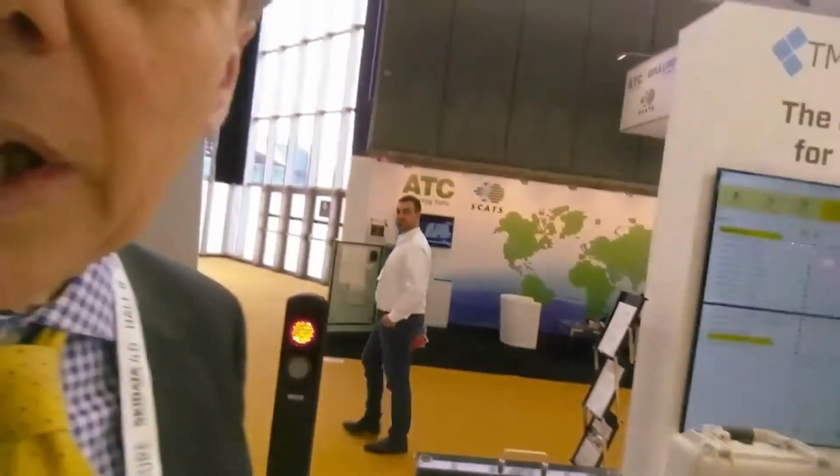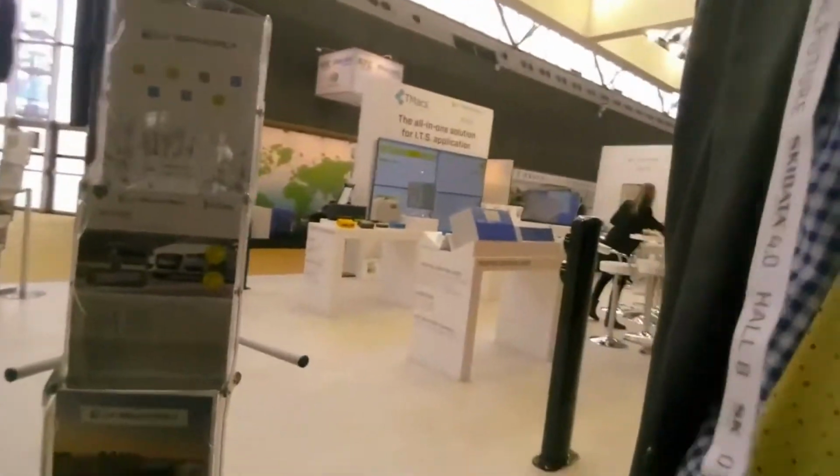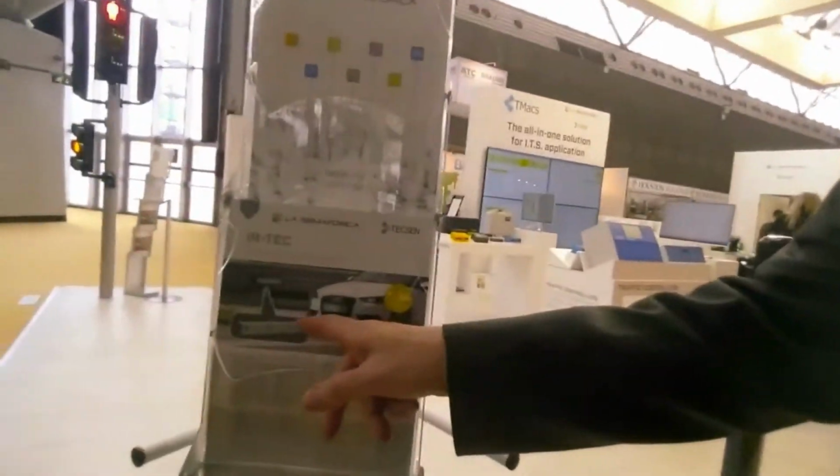But yeah, it's interesting to see that there seems to be more emphasis on detecting vehicles from the roadside rather than, as you can see here, how it's mounted in. So there's a bit more emphasis on not having stuff in the carriageway, which is interesting.